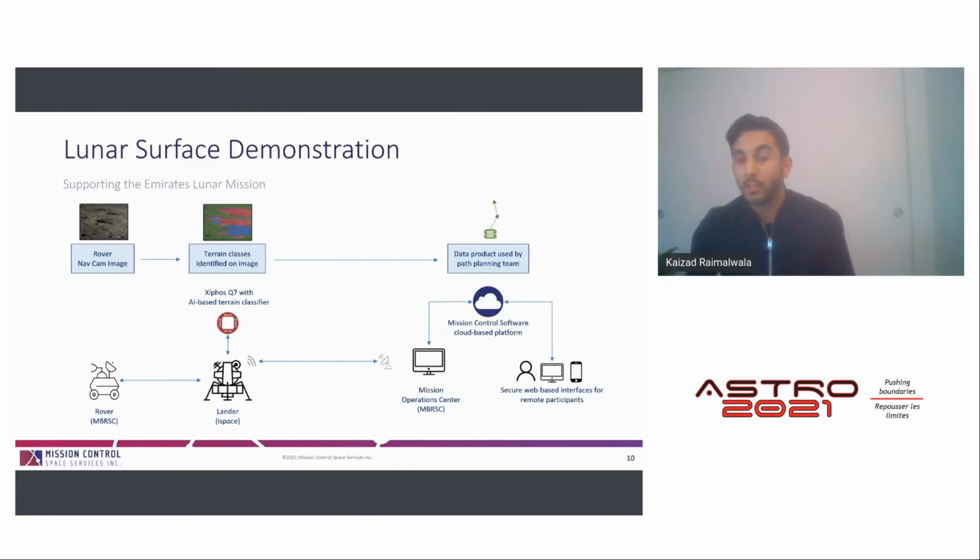And as part of this first lunar demonstration, the resulting data products will not be used directly in the flight segment, but will be downlinked to be used in the ground segment, where our team will support navigation and other operations activities. We will also demonstrate the use of our mission control software, our cloud-based operations platform, to enable live participation of remote participants, in particular the members of our Canadian science team.